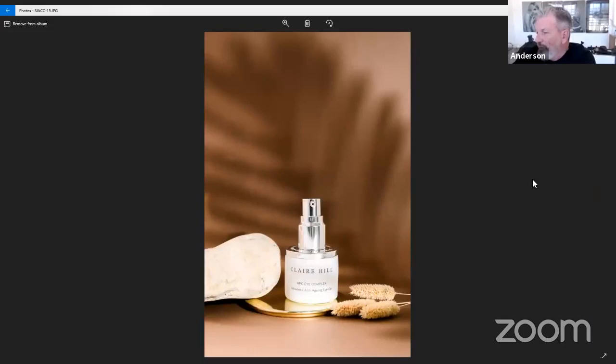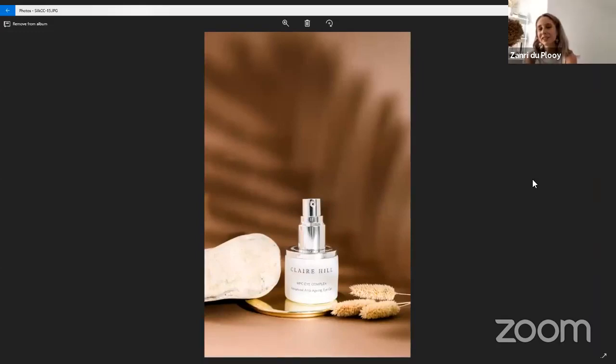Okay, so this is for one of my international clients, Claire Hill. She just wanted a dark brown-toned photo with natural elements. I did use a continuous light with the shoot, so that's what cast the shadow at the back with the palm leaf. But I don't think I used a strobe for the shoot.